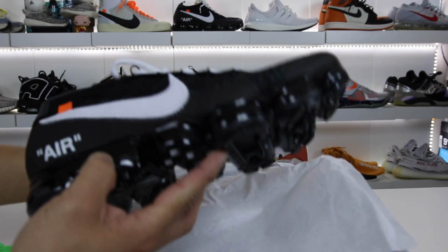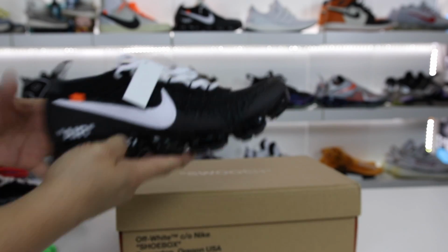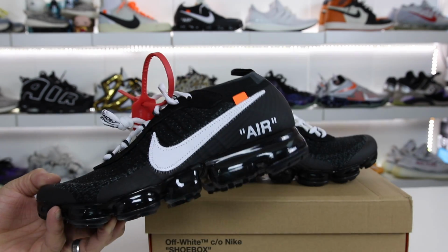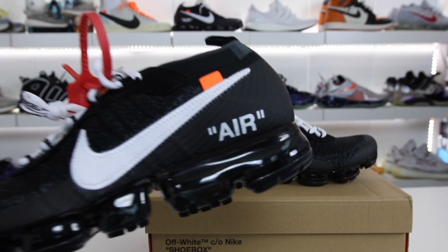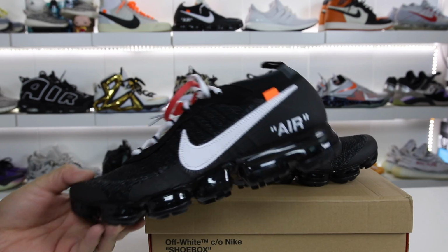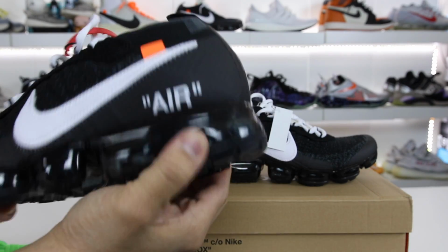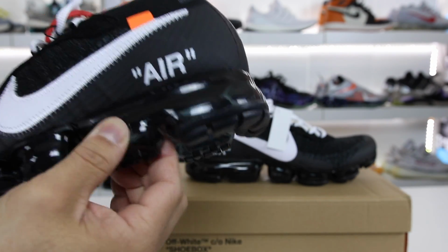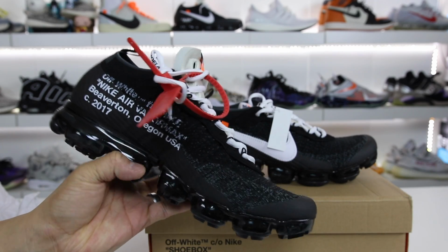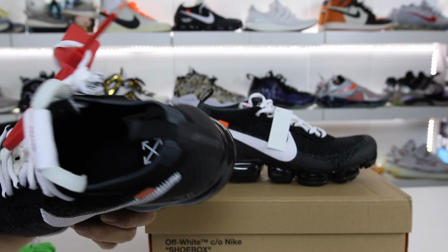So these are the off-white Air Vapormax right here. And again, and I mentioned this in every single replica unboxing that I've done thus far, is the smell. Like you could totally tell these are replicas just because of that smell. The smell is just different. The glue is just different. It's cheaper. This one smells kind of like shoe goo again, like the other one. The sole feels a little bit more flimsy. This feels super flimsy in comparison to the authentic ones. Gosh, it's crazy, man. It's crazy and scary how close these replicas are actually to the real things. I mean, it looks pretty spot on.